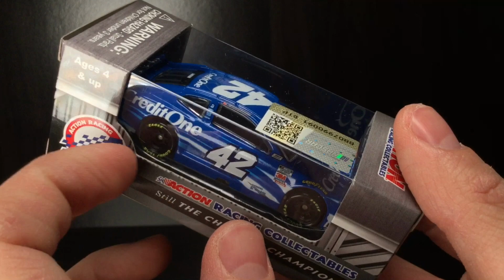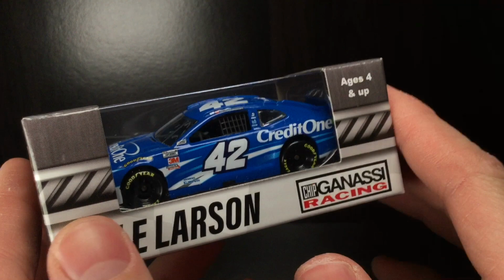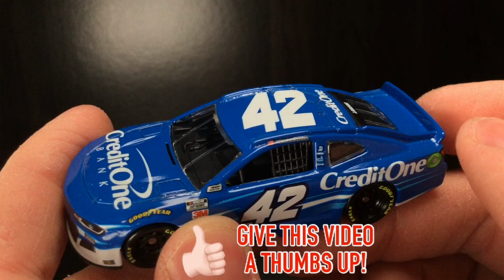In all honesty, guys, this is a very good-looking paint scheme. For real, it's a really good-looking paint scheme, and I'm excited to see how it looks on the 2020 Camaro. So without further ado, let's go ahead and get this 2020 Credit One Bank Kyle Larson / Matt Kenseth Chip Ganassi Racing Chevrolet Camaro out of the box. Alrighty, folks, brand new out of the package. Here it is, guys, the 2020 Credit One Bank Kyle Larson Chevrolet Camaro.